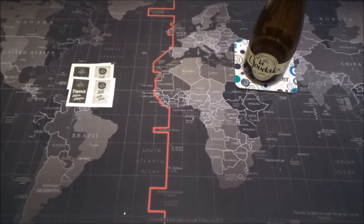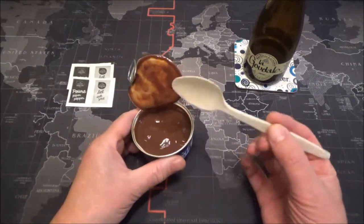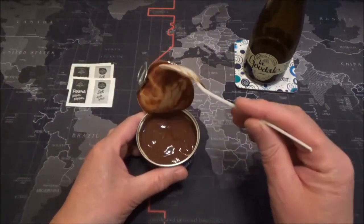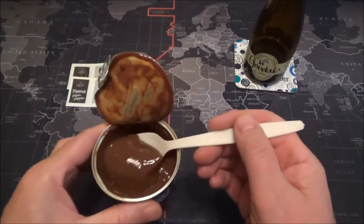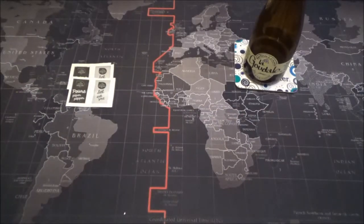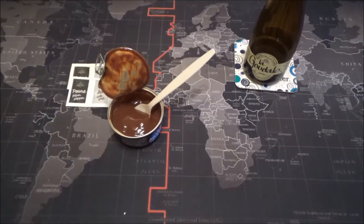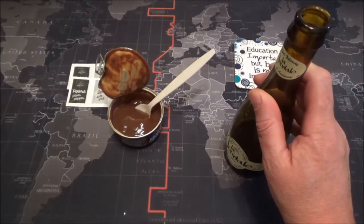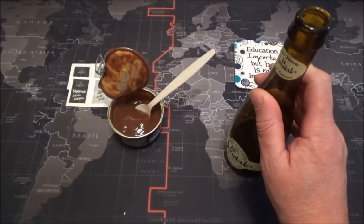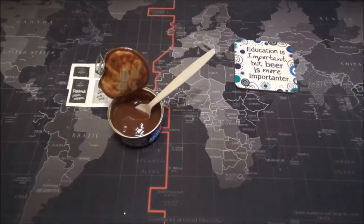Oh yeah. That is just a lovely chocolatey mousse type. Not drink, but it's like a chocolate yogurt sort of thing. And it is lovely. Yep, so that'll get done in. Yeah, cheers.